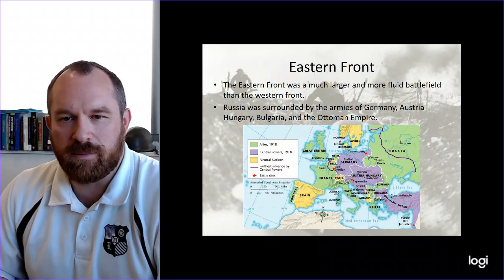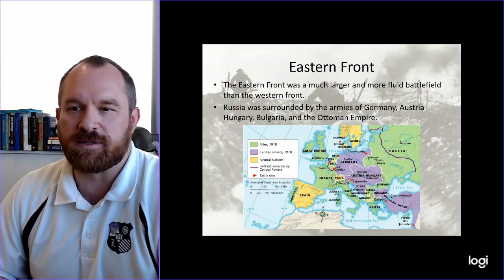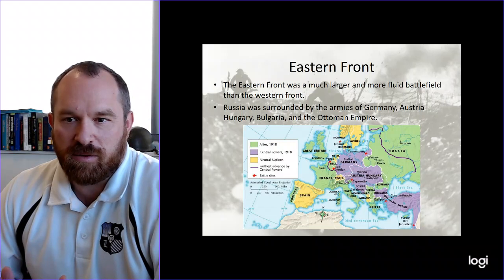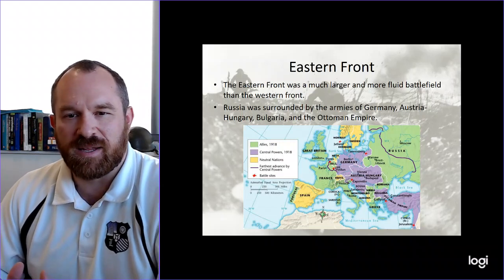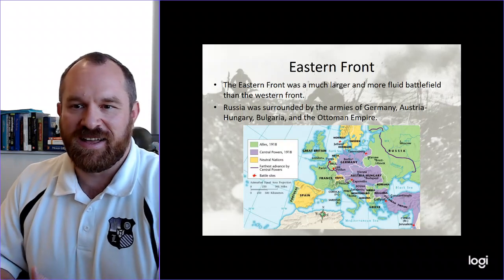Mostly up to this point we've been talking more about what's going on the Western Front because that is where World War I starts. So, in looking at this, it says that the Eastern Front was much larger and much more fluid. I hope you get the idea of what I mean by saying larger. It covers a lot more area.